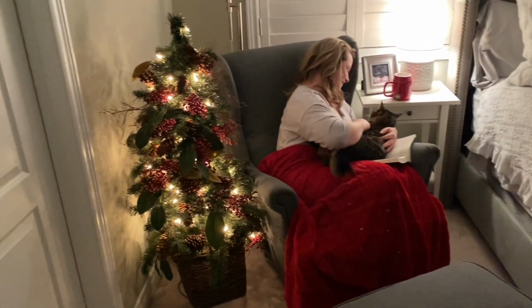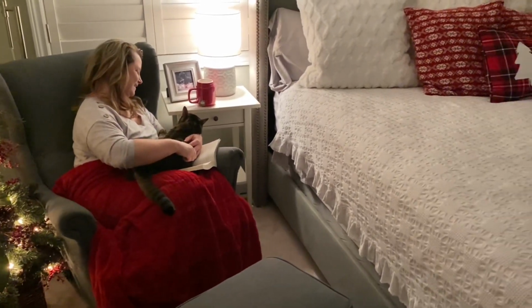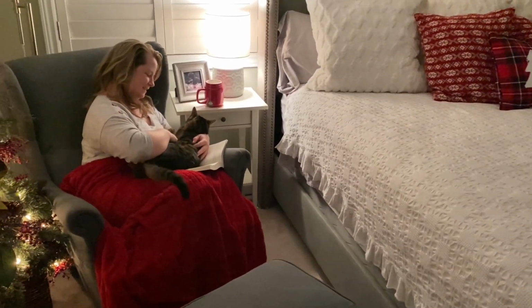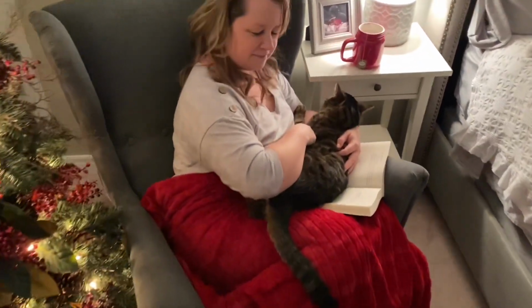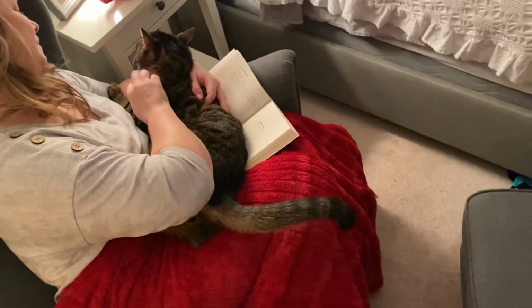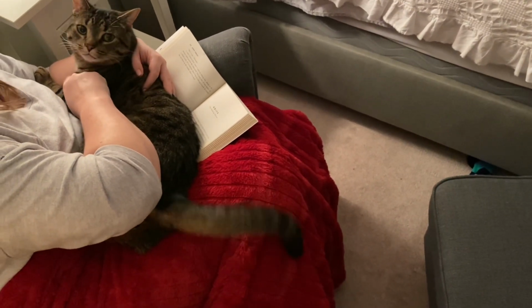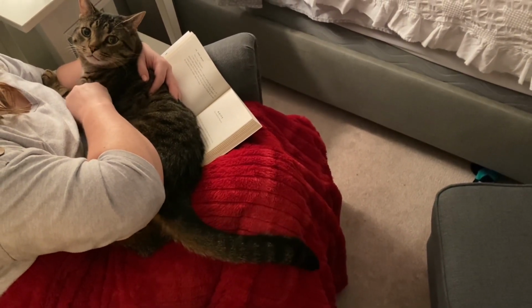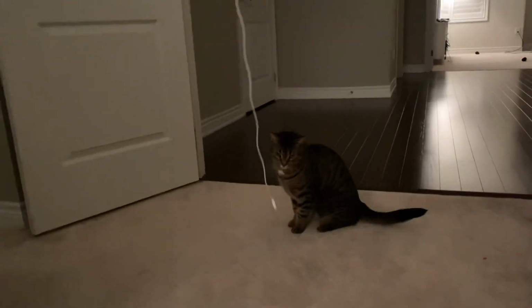I took some video of Jack cuddling up with me while I was reading my book and drinking my tea. And he's so cute. He's happy because his tail keeps moving. Anyway, he's very cuddly, and I always like when he curls up with me. He's very, very calming, that's for sure. And we just played with Jack here a little bit before we got ready to put the kids to bed.